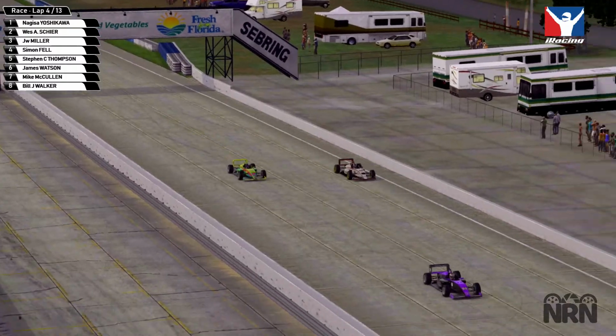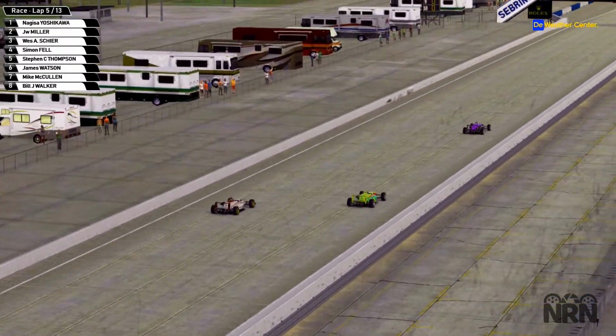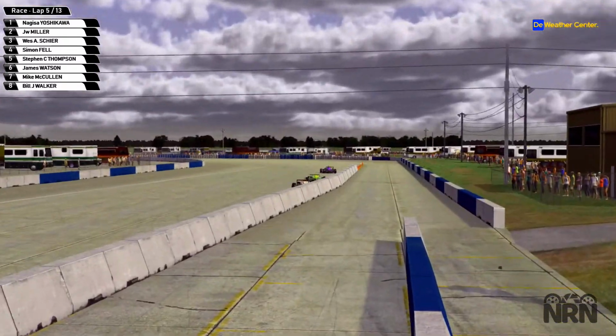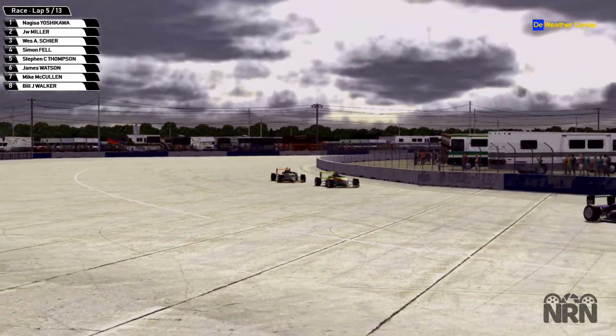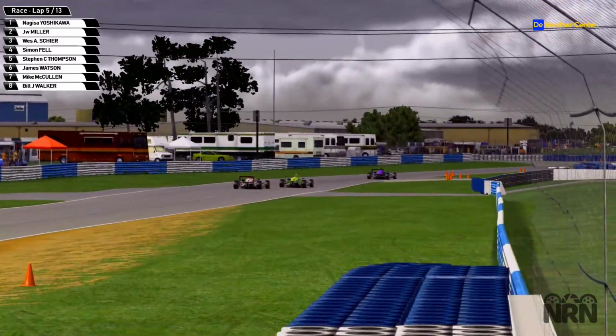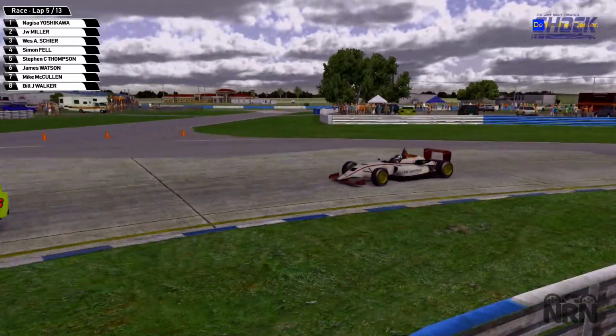I'm just in awe watching them right now and how close they're able to be around each other on this track. Yeah, they're putting on a fantastic show here at the front of the field. Probably why James Watson is so slow at the back. He's watching the good race here at the front. Yeah, sure, let's go with that.